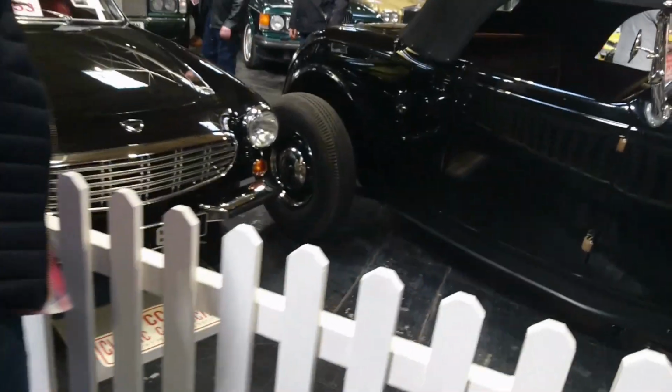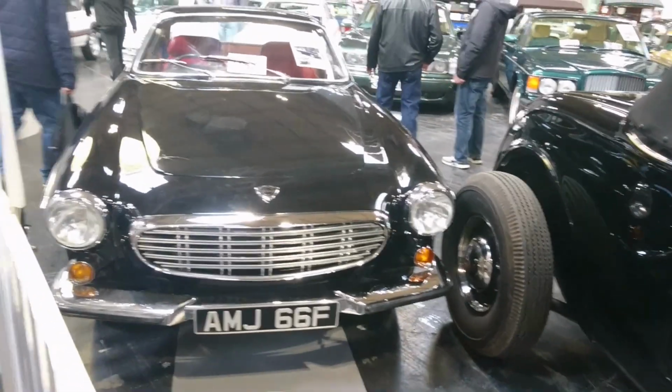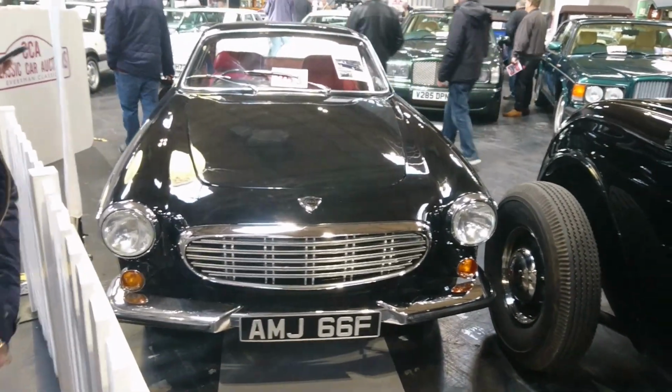But we shall keep going. Come back to this stuff in a second. We'll just finish the sort of perimeter of what's going on here. What is this? Ooh, it's a Volvo 1800S. By this stage they weren't using the P at the beginning, just the 1800S.